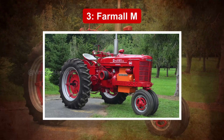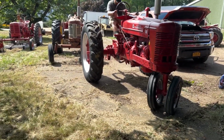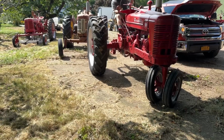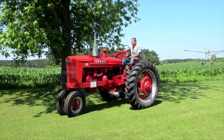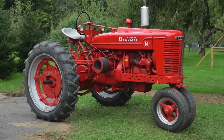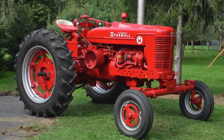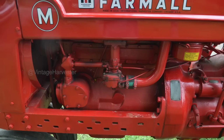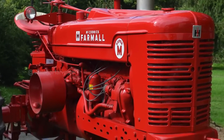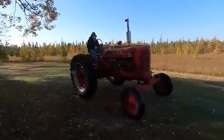Number 3. Farmall M. The Farmall M, a true icon of the 1940s and 50s, often romanticized as the tractor that built America. With a 264 cubic inch engine and 34 horsepower, it was a staple on many farms. But as nostalgic as it is, the Farmall M was a handful.